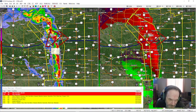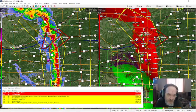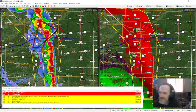All right, this got up to 2-inch hail now, ain't it? Or 3-inch hail. 2-inch hail, guys, so that hail core is getting big. Like I said, the bigger the hail, the more apt it is to produce a tornado, because that's a major updraft.